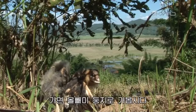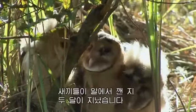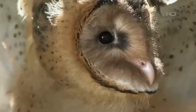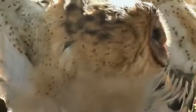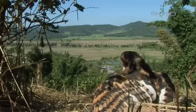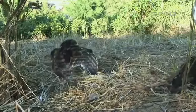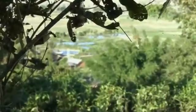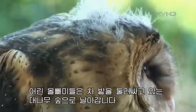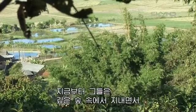Back at the barn owl's nest. It has been 2 months since the chicks have hatched. All three have grown into fine young birds. The time has come for the young owls to leave the nest. There it goes. The young owls fly into the bamboo forest surrounding the tea fields. From now on, their lives will be led deep inside the forest, where they must hunt for their own food.